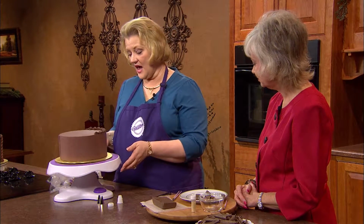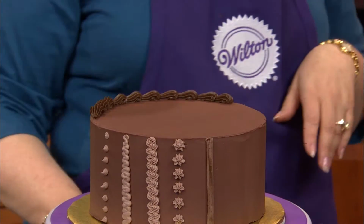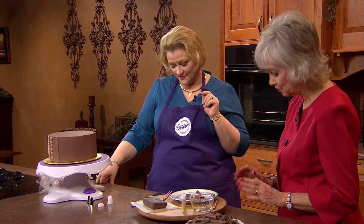The other thing you could do is put some chocolate discs in between them. I could see this cake also happening in color. So if you wanted to use a chocolate base and then add some color to it. But now the chocolate curls. This is what I want to see how to do.